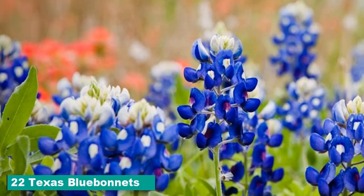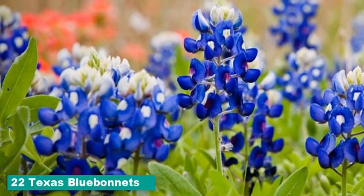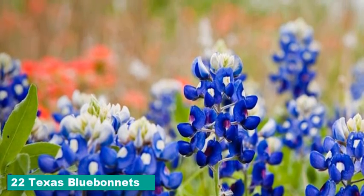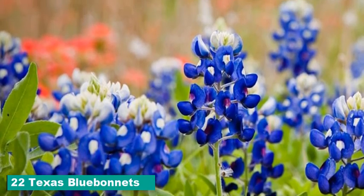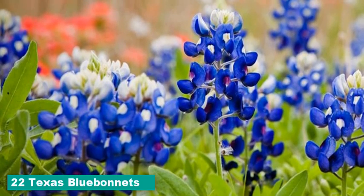22. Texas bluebonnets. Bluebonnet is the state flower of Texas, and it is one of the best flowers for full sun. You can grow it in your container garden too.